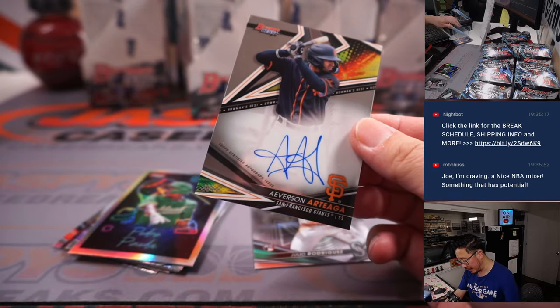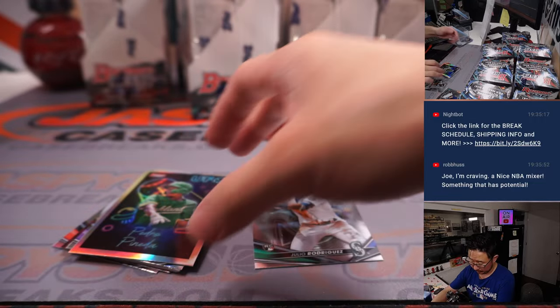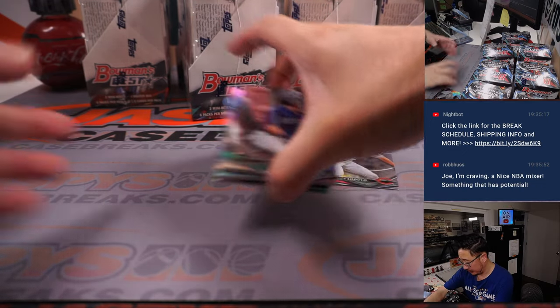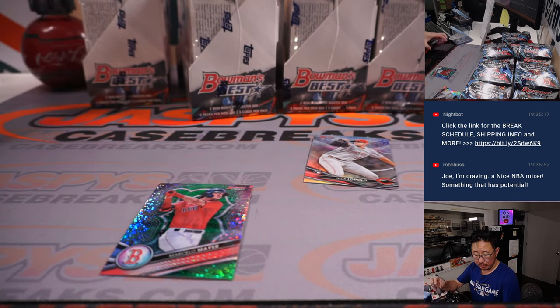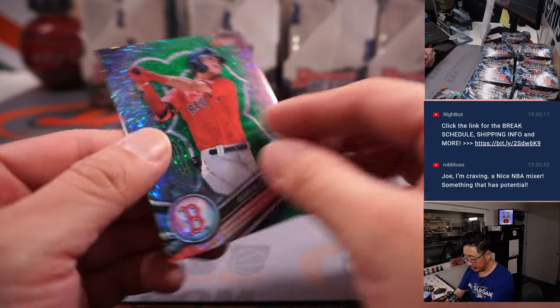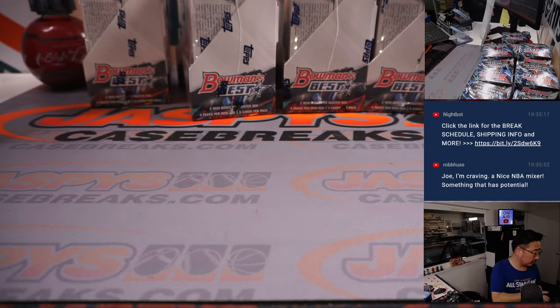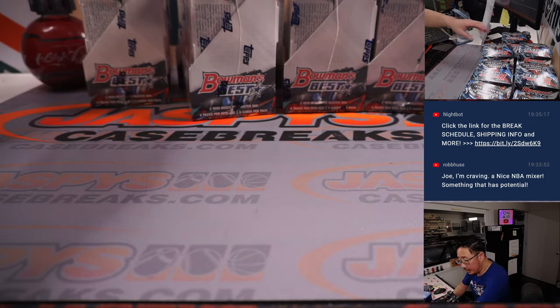Another Julio Rodriguez and an Averson Arteaga. Autograph for my rivals, the Giants, James with the Giants. And another Julio, this for Seattle, that's for Rob. And we got another Ranger, Daniel Cueva. That will be for Paul and the Rangers. Marcelo Meyer, green mini diamonds for Ed P and the Red Sox. All right, one box down, another box to go.